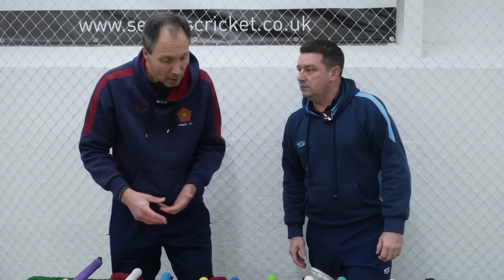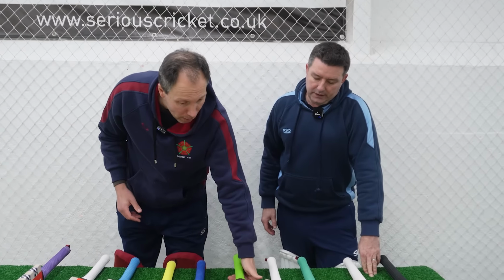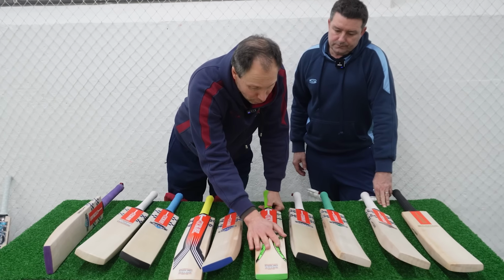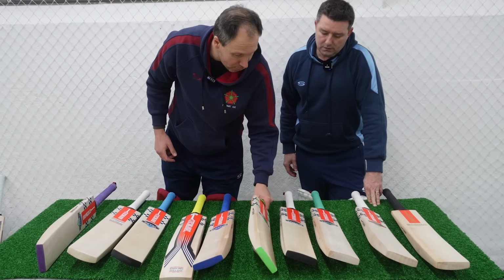That's going to be popular. It is, isn't it? And we like the shape of them. We like the feel of them. Yeah. A little less pronounced on the spine, a little bit more across the back of the bat. So again, lots of forgiveness.